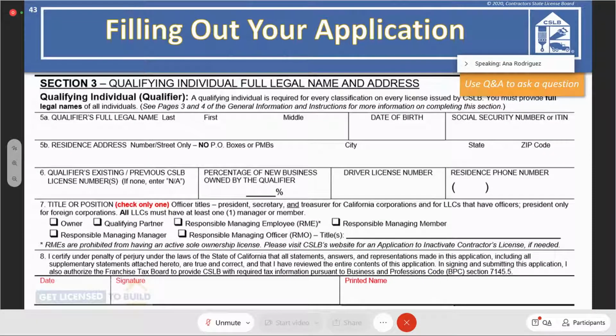Remember, the qualifier is a person that meets the experience requirements and will be responsible for the direct supervision and control of construction projects. The qualifier will be the person taking the examinations. On line 6, you will list any previous or current license numbers you've held. You will also need to list the percentage of new business owned by the qualifier. For example, if you are the only person that will be listed on the license, you would enter 100% here.